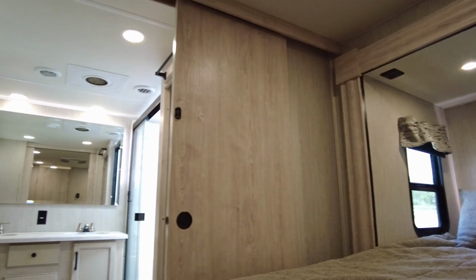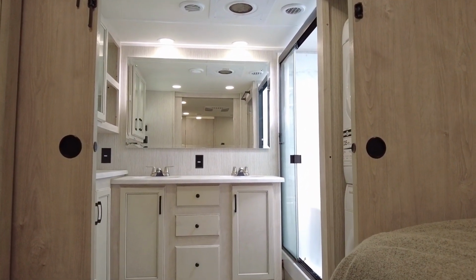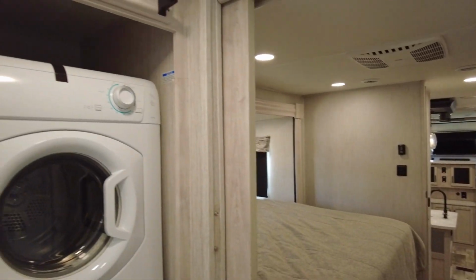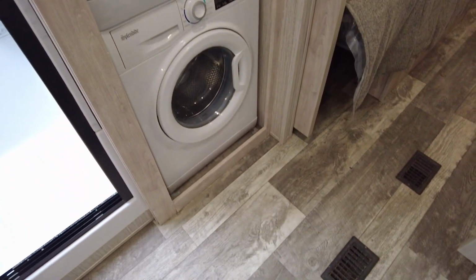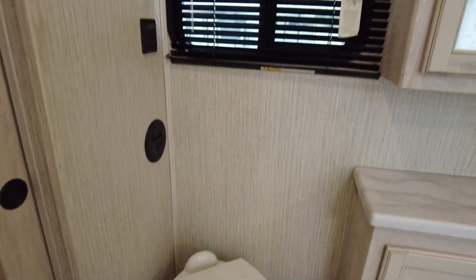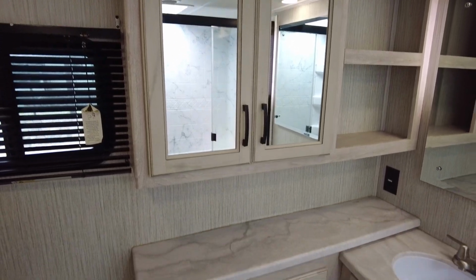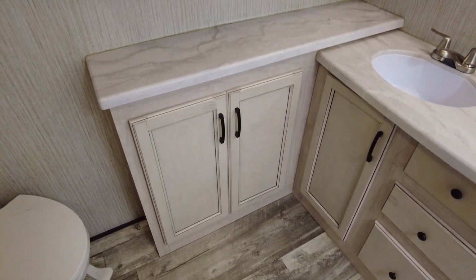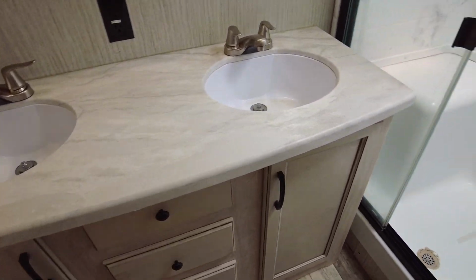Finally, step into the open and inviting main bathroom, featuring a large double-sliding door entry. For added convenience, the bathroom includes a stacked washer and dryer in the side closet, allowing you to keep your clothes fresh and clean on the go. Stay organized with ample storage and linen cabinets throughout the bathroom, providing plenty of space for all your essentials. Plus, there's extra countertop area around the double sink vanity.